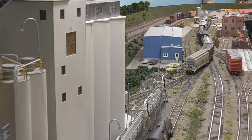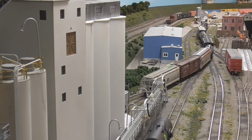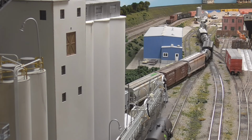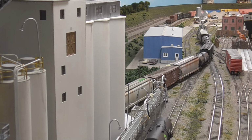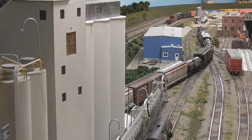I wish I had enough room on my layout to actually make this facility a lot bigger than what it is. But we just do with what we've got. Just tried to kind of capture the industry a little bit anyway. All right, we're going to shove these all the way back till that first one there is inside of the shed.